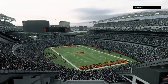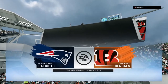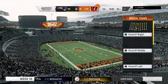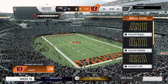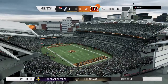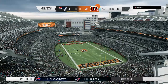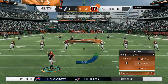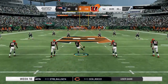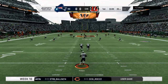Coach, it's the NFL on EA Sports, and there you get a look at Paul Brown Stadium on the banks of the Ohio River in Cincinnati. The scene a few moments ago, here it is. It's unlike any other in sport as both teams made their way out of the tunnel. These folks are fired up as their guys are ready to do battle between the New England Patriots and the Cincinnati Bengals. The shadow's starting to get a bit longer. Week 10 of the NFL season is here, and we're underway on EA Sports.